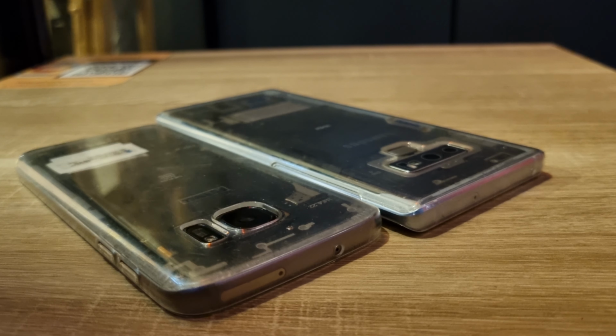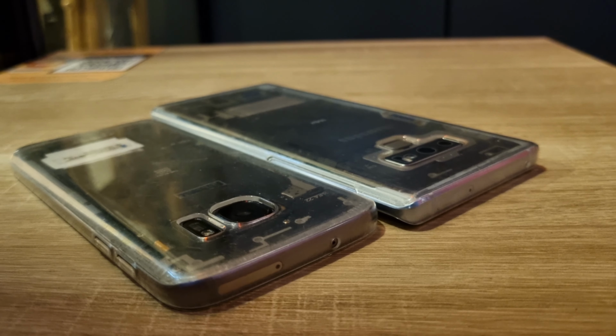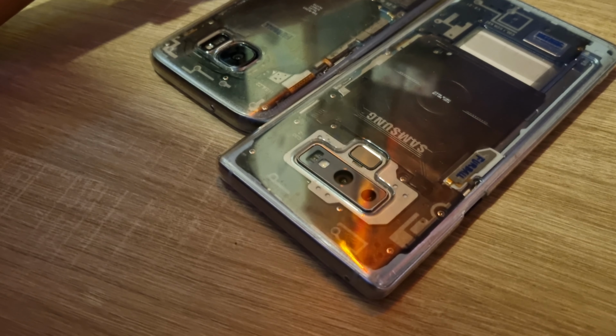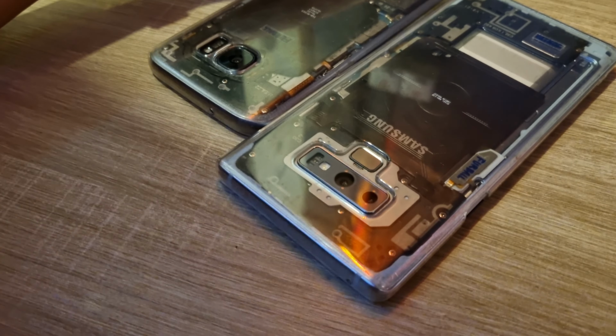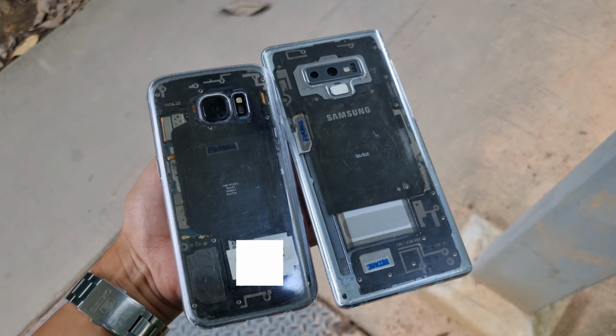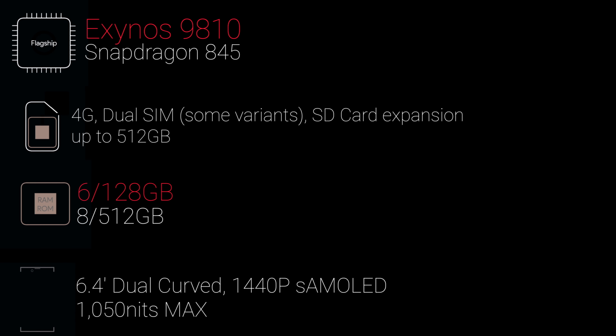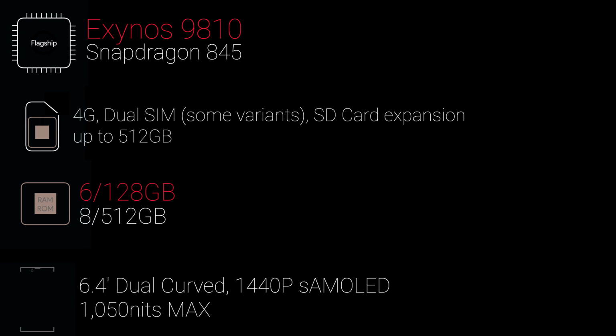Now start with design. Back in 2018, I think this phone looks really plain and boring, almost like a Toyota Prius. Now unlike the Prius, the Note 9 is the F40 in its time, performance-wise, speedy, and no nonsense. Paired with either the Snapdragon 845 or the Exynos 9810, this phone used to be one of the fastest around.